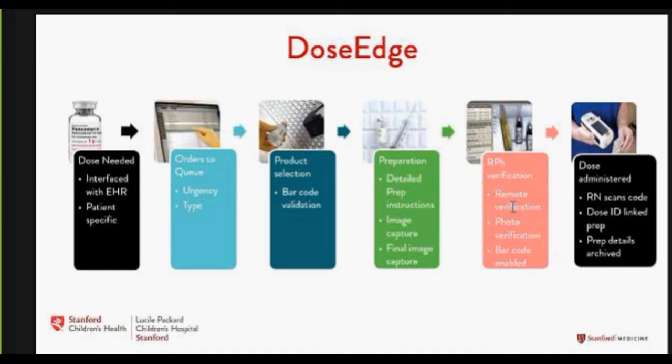When they have to do product selection, every product they choose is barcode validated. So, for example, in the previous example of the error, if the technician pulled the vial that was not diluted, the system would say, hey, this is not diluted, you need to dilute it, and this is what you're going to do. If they pulled the medication that was incorrect, the system would not let them move forward and would tell the pharmacy technician that this was a wrong product.